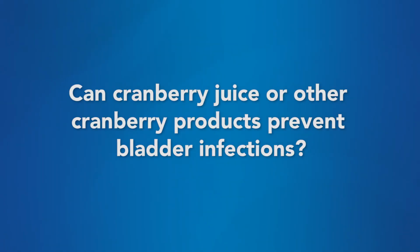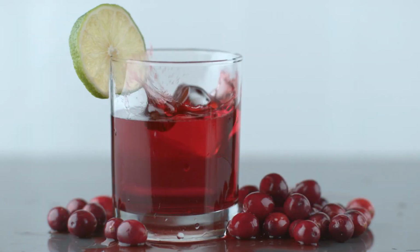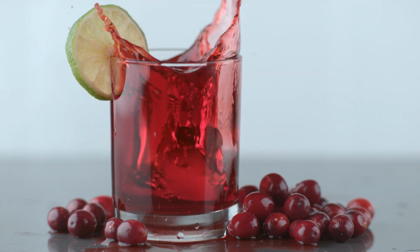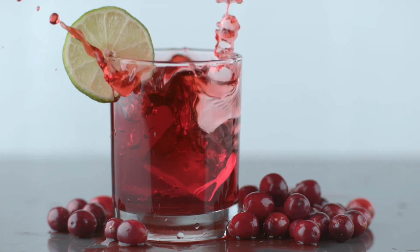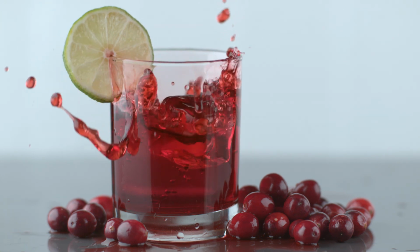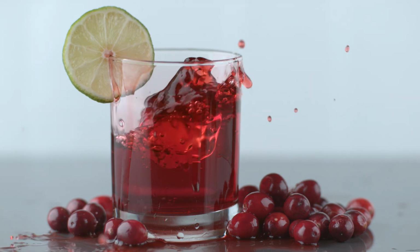Can cranberry juice or other cranberry products prevent bladder infection? Studies suggesting that cranberry products prevent bladder infections are not very good. Other studies suggest that cranberry products do not prevent bladder infections, but if you want to try cranberry products for this purpose, there's probably not much harm in doing so.